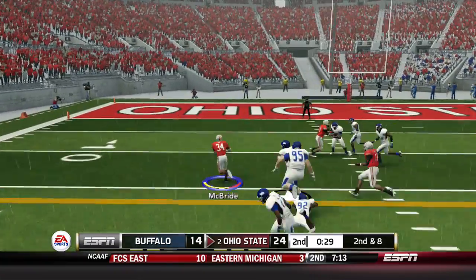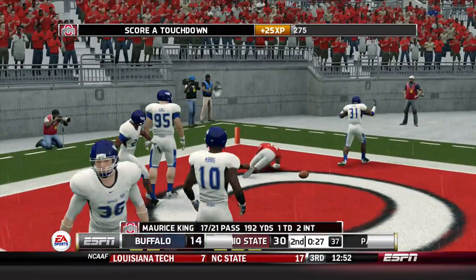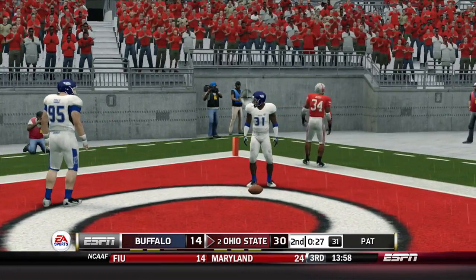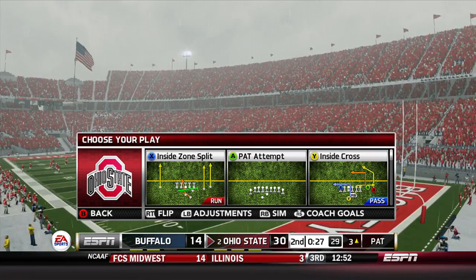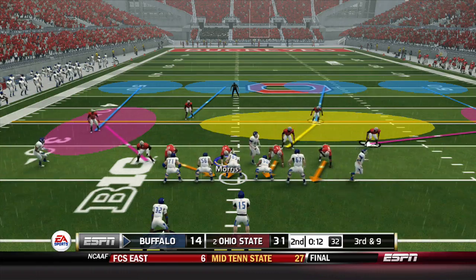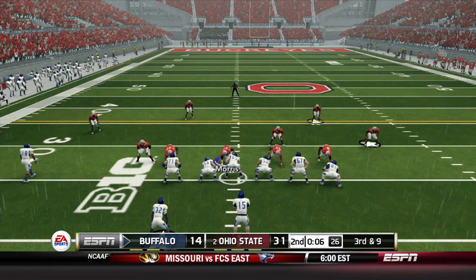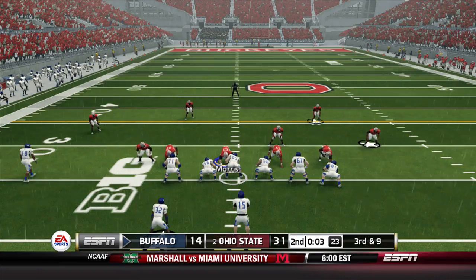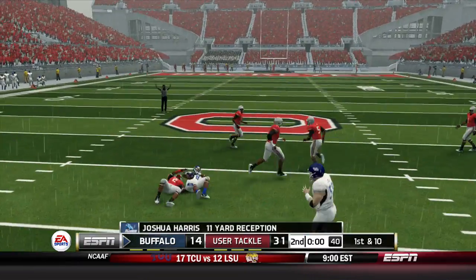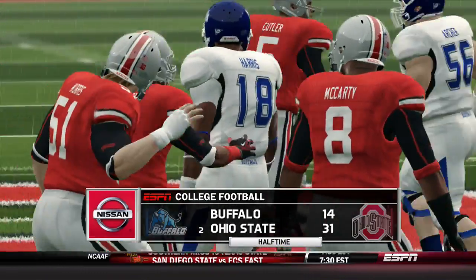Slings it quickly to his halfback again. And he scores! Touchdown! In the open. He's taken down around the 37-yard line. Well, we played a half of football. Ohio State's lead is 17.